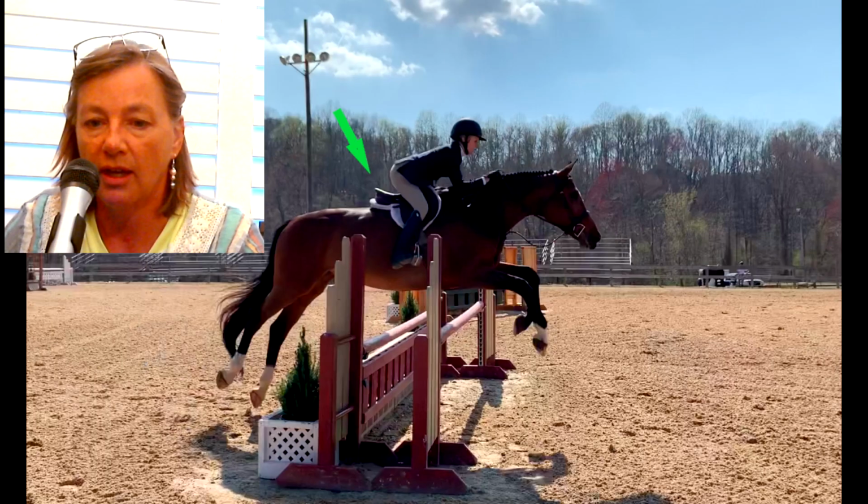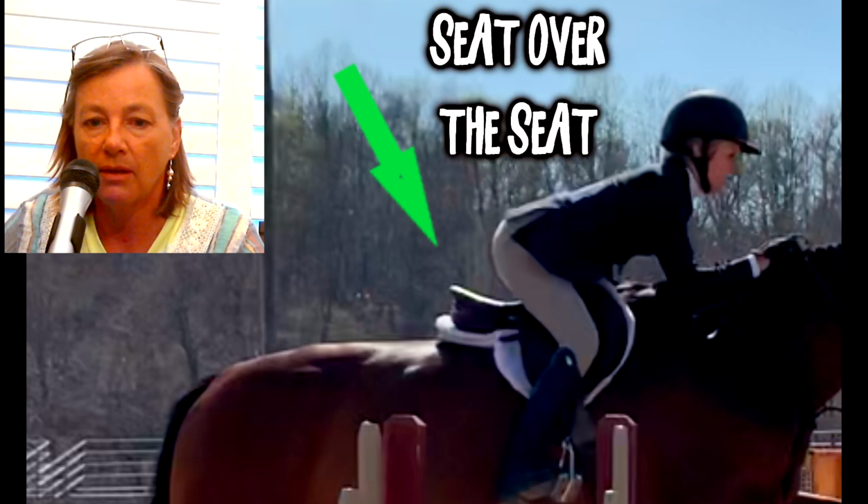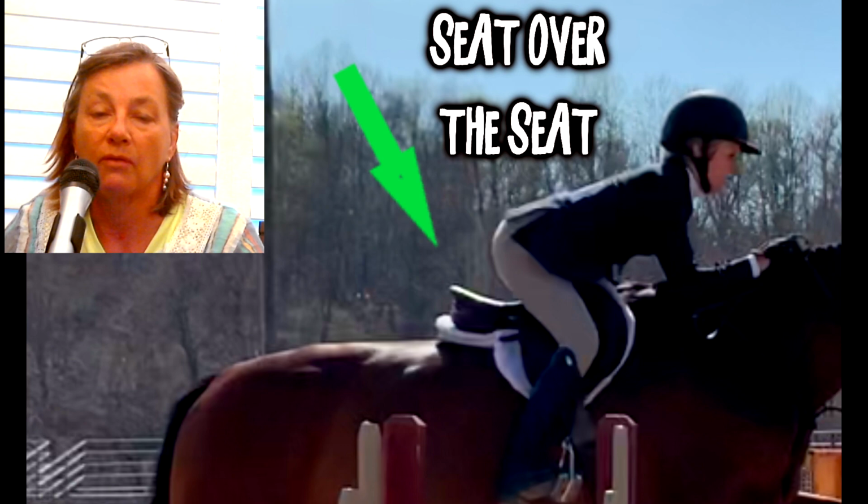They have a selection of position reviews, and you can see that some of these riders have their seat over top of the pommel of the saddle. If you look at this rider here, I'm just getting the photo up here. The seat is clearly over the middle of the saddle rather than over the pommel of the saddle.